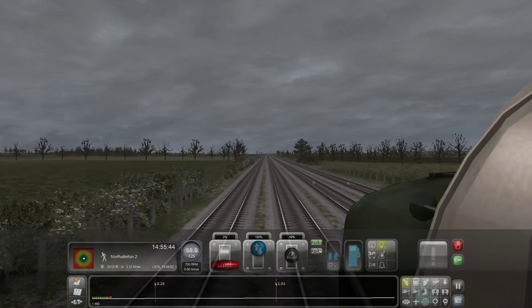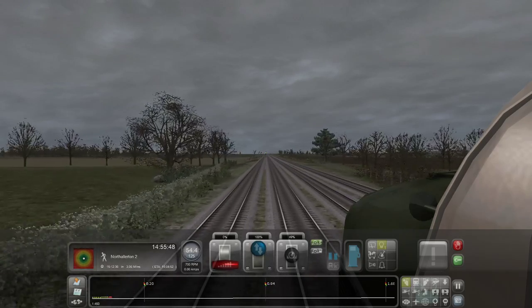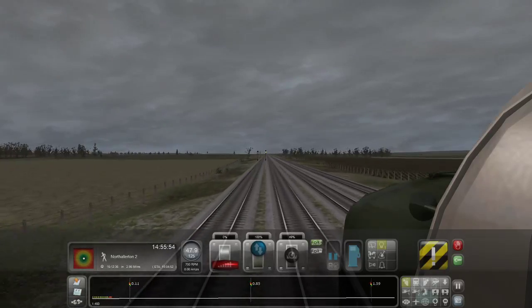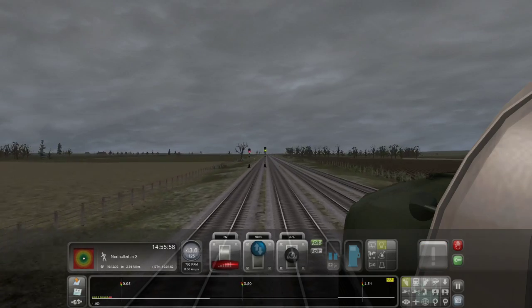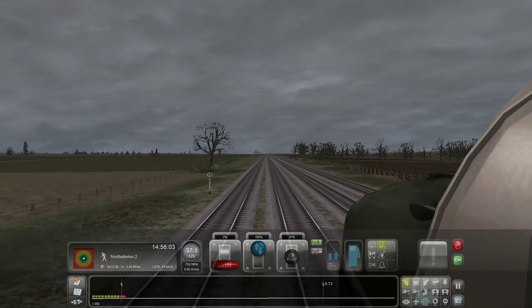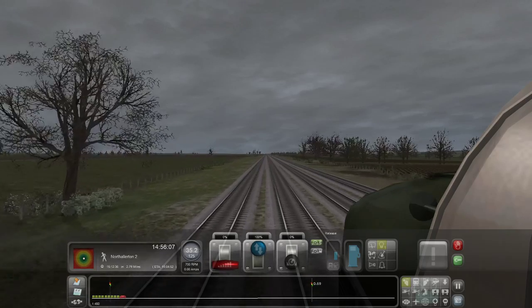So we're only 3 miles away from Northallerton, and we're going to have a pretty sizable wait from the looks of things. Just release that for the moment.